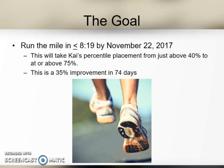Our improvement goal was to get Kai running the mile in at least 8 minutes and 19 seconds, and doing it by Thanksgiving. And that would take his percentile placement to 75%, which would be a 35% overall improvement in only 74 days.